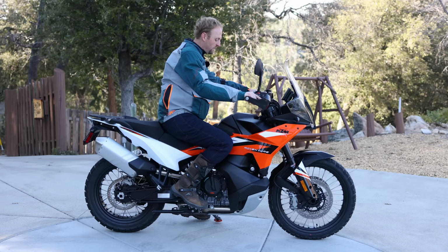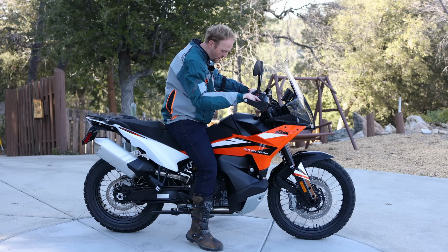I can almost, the foot pegs are kind of in the way, but I can pretty much flat foot the bike on both sides, which I can't say of many other adventure bikes out there.